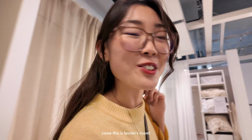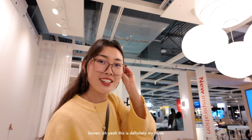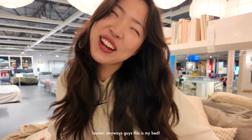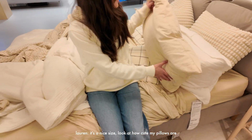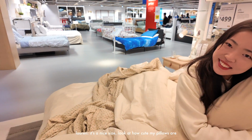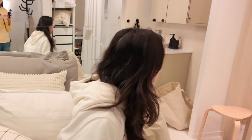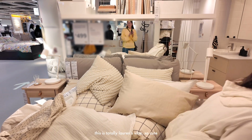Come, this is Lauren's room. Oh yeah, this is definitely my room. Here, take over, Lauren. No, I'm camera shy. Anyways, guys, this is my bed. It's a nice size. Look at how cute my pillows are. My aesthetic little sheets. This is totally Lauren's vibe.